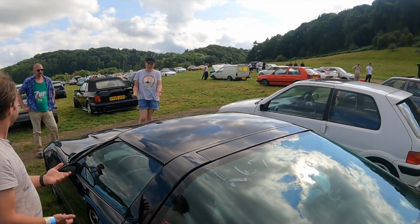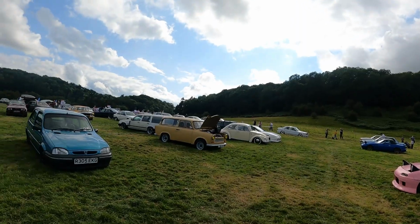I know, it's awesome. Is that car broken? Oh no, it's a Trabant.